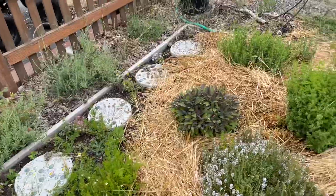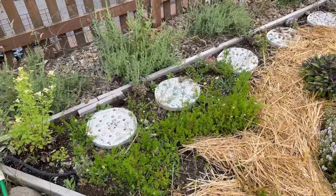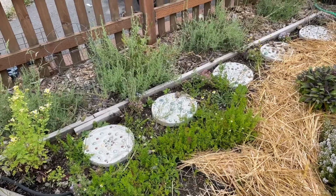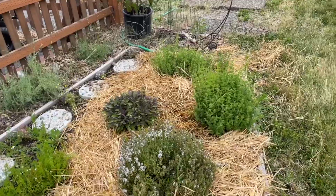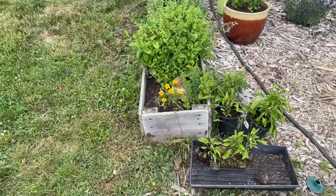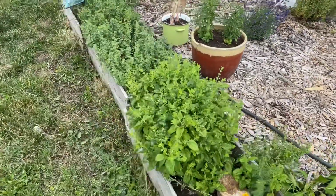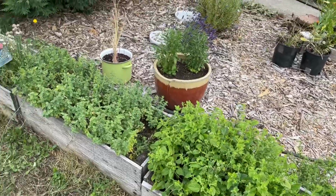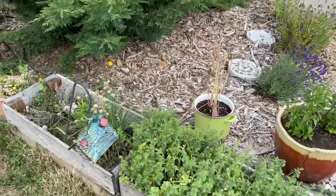I was able to mulch this bed most of the way because the chamomile did finally bloom and show itself. And that's what's going on in the herb garden. There's some pepper plants down here that I'll show you where the other ones are, but they didn't fit. Everything, lemon balm, the other oregano, chives, everything's looking great.